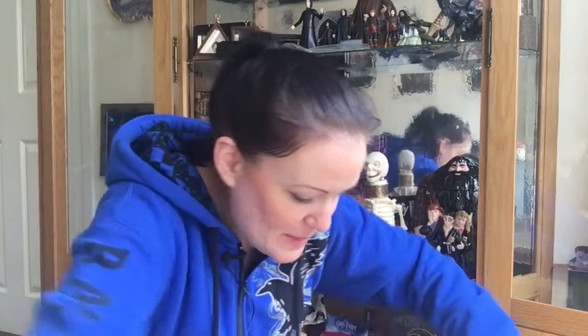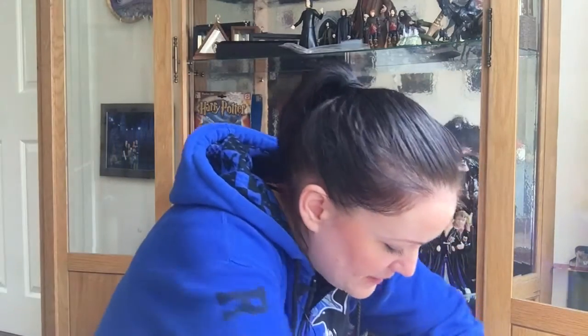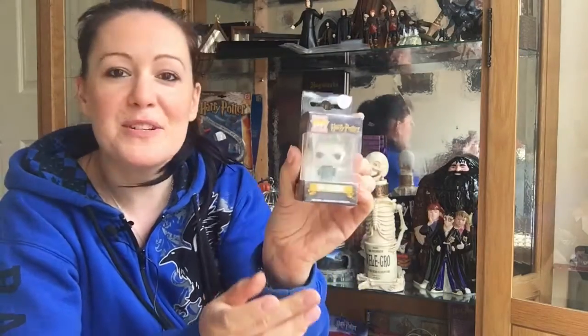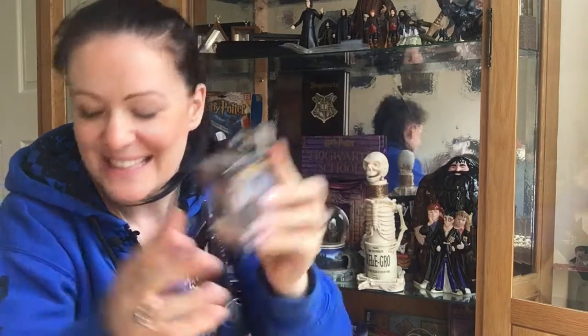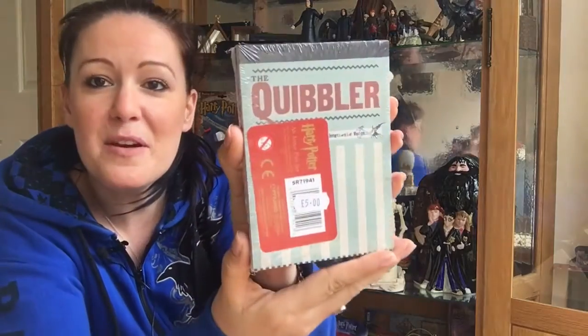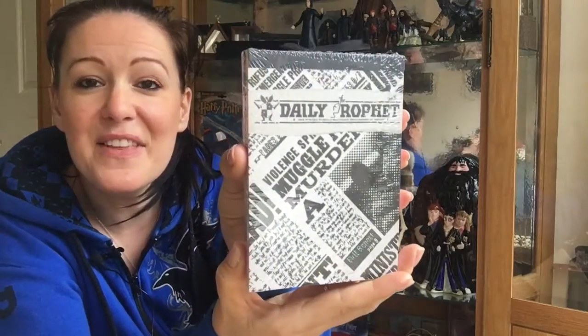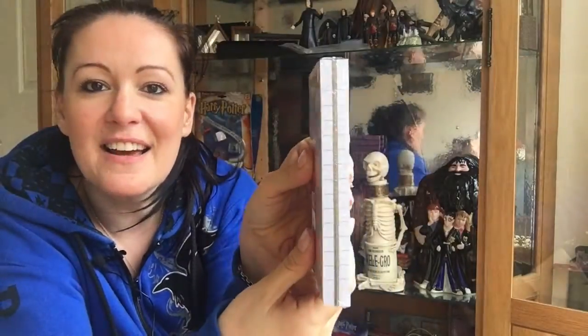There's a big white box in here, but I'm going to leave that, I think, because I don't know what's in that. What's this? Right, we have, oh, the Lord Voldemort key ring. Love it. What else have I got? Oh my God, there's loads. Bloody hell. The Quibbler. Oh my God, the Quibbler notepads. I didn't even know they did those. The Daily Prophet one. Look at that on the other side. There's two in there, look. How brilliant is that? I think that's going to be my favourite one.